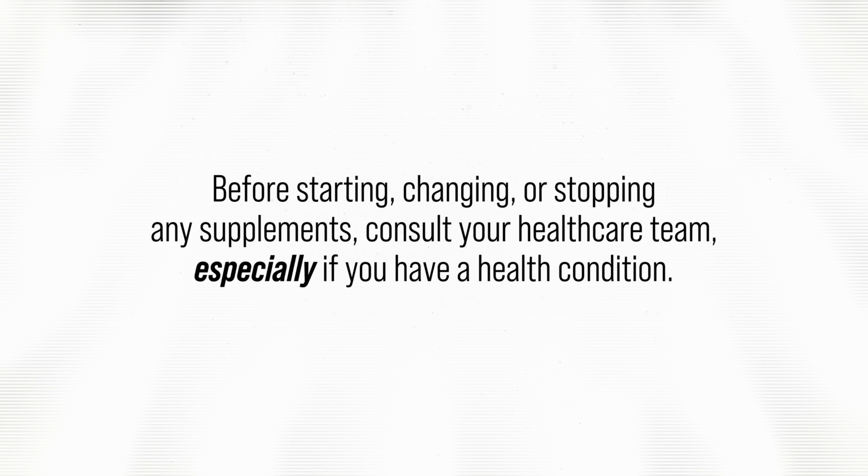One final thought on supplements. While getting nutrients from foods is always preferable, which is why layers 1 and 2 focus on whole plant foods, there's no downside to using supplements to optimize your health. From my perspective, some vegans seem compelled to prove that they can thrive solely on a whole food plant-based diet with just a B12 supplement. While that's certainly possible, for me, optimizing my health is far more important than what others may think about my nutrition and lifestyle choices. As a final reminder, before starting, changing, or stopping any supplements, consult your healthcare team, especially if you have a health condition.